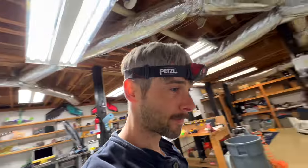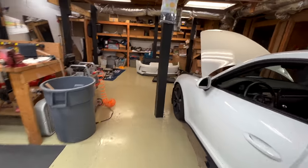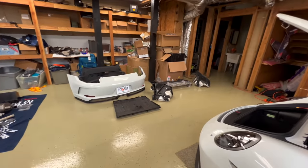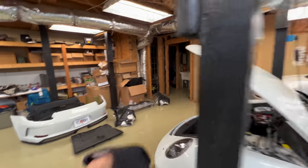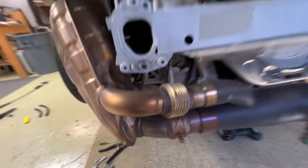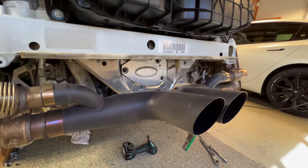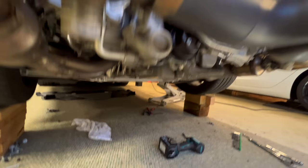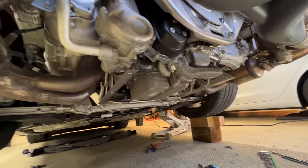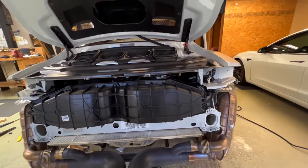All right, so it's been 25 minutes. Bumper, all the heat shielding and stuff is all off. Bumper, rear diffuser, heat shields, crash bar. Here are the stock side mufflers. Stock valves are here. Got a GMG center section, which I didn't really like on the car. And I'm about to take it all apart and put these new headers and stuff on, and also put the new filters in, so that'll be hopefully quick work.